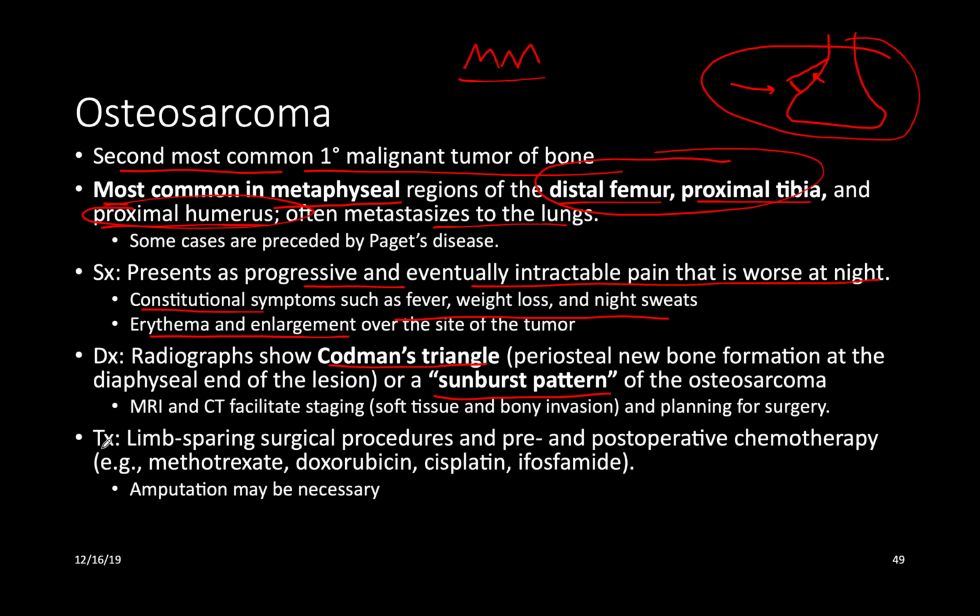The goal here in terms of treatment is to do anything to spare the limb. We don't want to remove the limb, so we want to try and do some chemotherapy, but there is that high risk of metastasis to the lungs, okay? And now you're dealing with a really deadly diagnosis. So you want to attempt limb-sparing procedures, so methotrexate, doxorubicin, cisplatin, ifosfamide, these big gun anti-tumor drugs. But amputation may be necessary in the long run if it does not respond to these particular drugs. Okay?